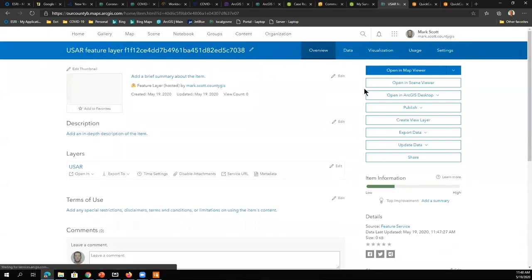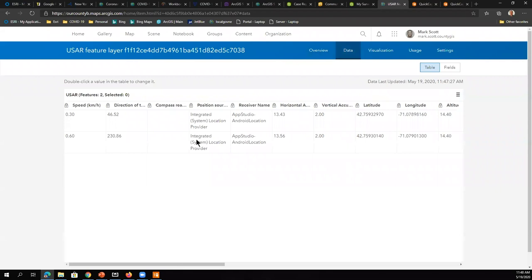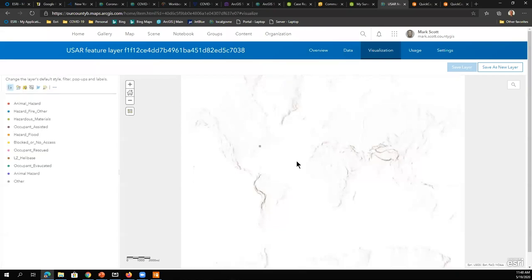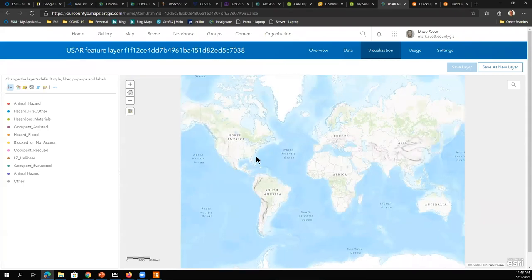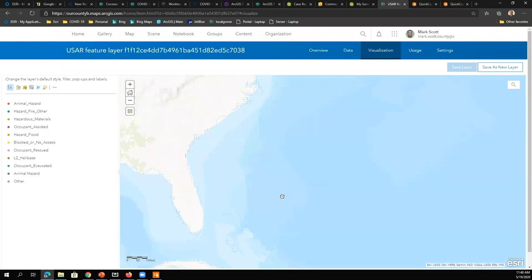I could build myself a nice dashboard and say, here's the two pieces that I pulled up here. And if I were to look at one of those, I can see these in the map and everything's good. So you could build yourself a dashboard off this, so that as our crews are out in the field collecting all this information, they're going to go in and log it, and then we're going to see it in a dashboard.